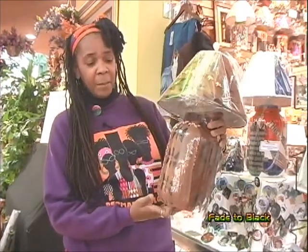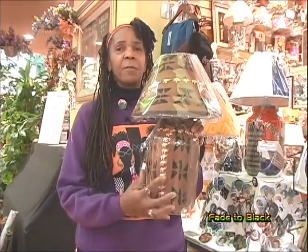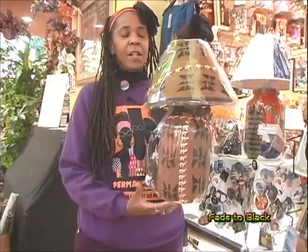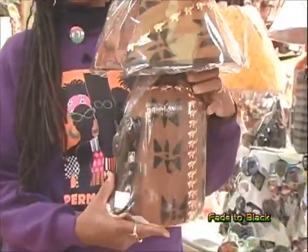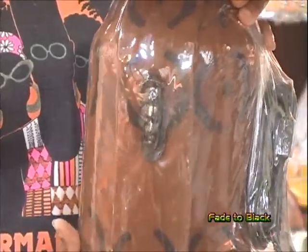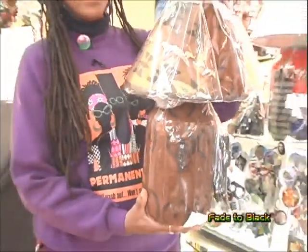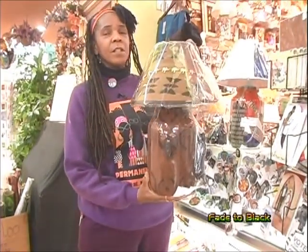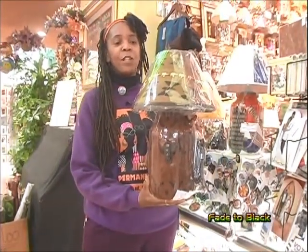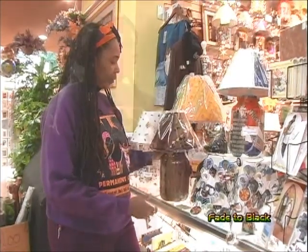This is one of our lamps. This particular lamp is called Elephant's Trail. You can see the elephants on the front. The lamps are also multi-sided, so you can turn it around to the other side. If you get tired of one color, you turn it to the other color. You could also turn the shade around, so you have a different lamp. You can have 4 different lamps with one. This is made of mud cloth.